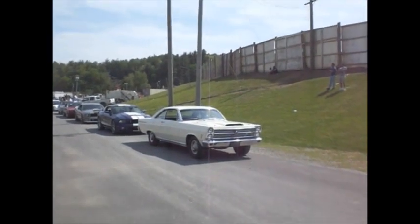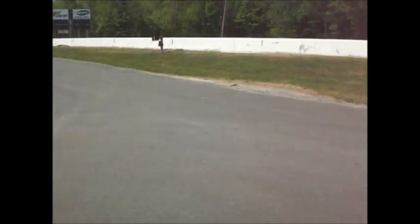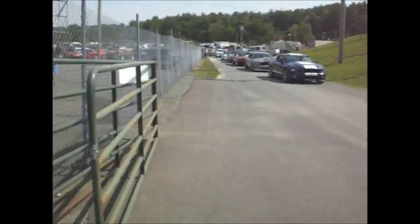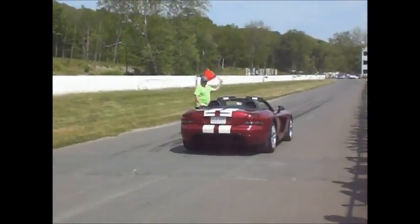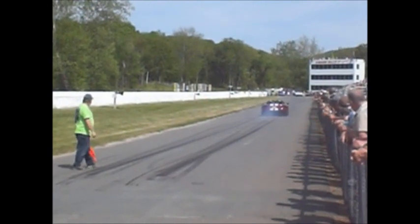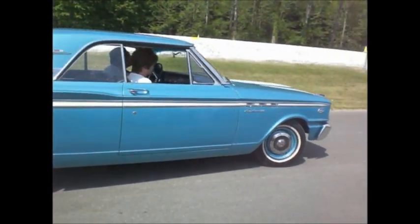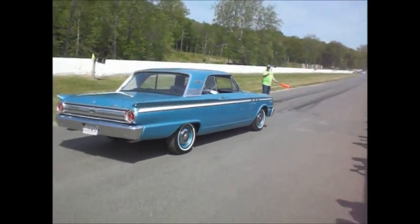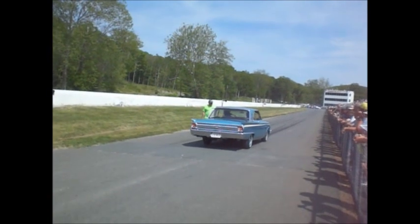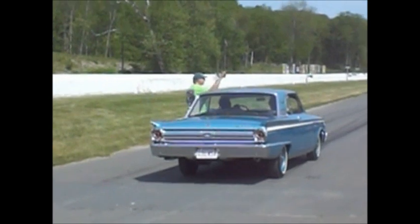427, 2.4 barrels. Couldn't give it away back in 1968. Low miles car, 20-something thousand miles. SRT probably has traction control. Yeah, traction control is turned on. These are solid lifters clacking away. What a sharp car. Those tires feel up. Yeah, they're like bicycle tires.